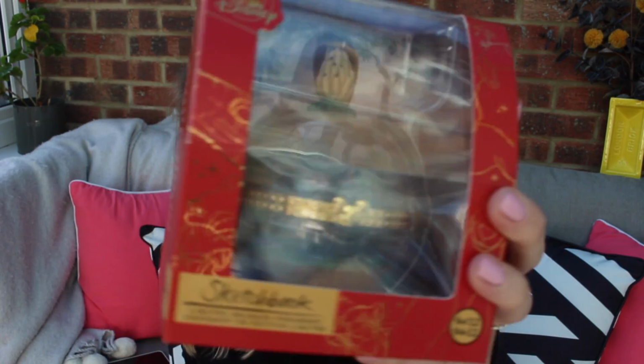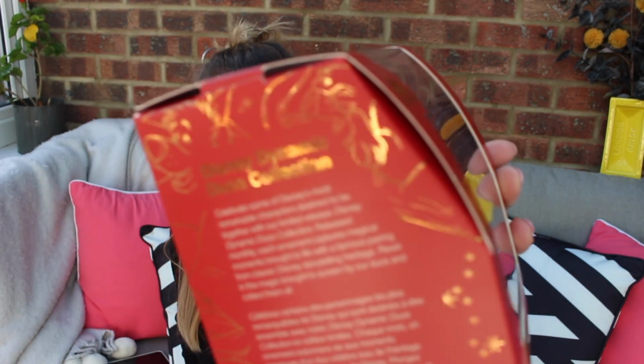I will keep an eye out for the future ones. But if not, I think it's an amazing present for a Disney fan. I mean, look at that box. It's got Bagheera and Baloo printed in gold all over it. It's got a little tale about them there, and then it tells you on this side about the Dynamic Duos collection, which I just think is amazing. I think it's a great gift to somebody, if not a great gift for yourself.